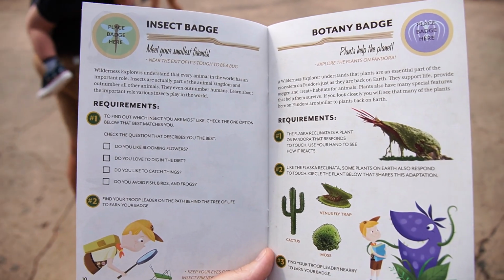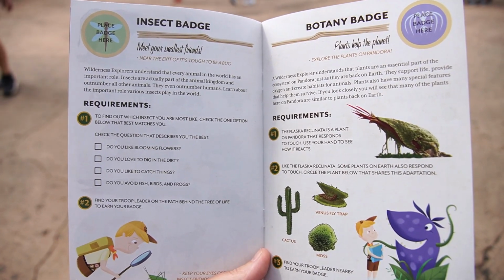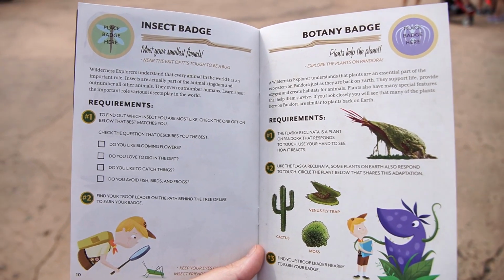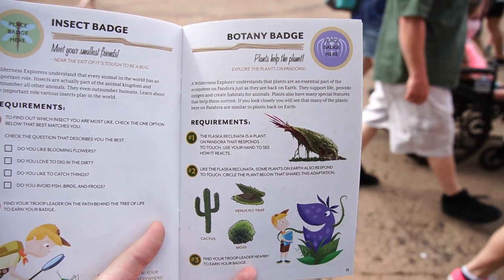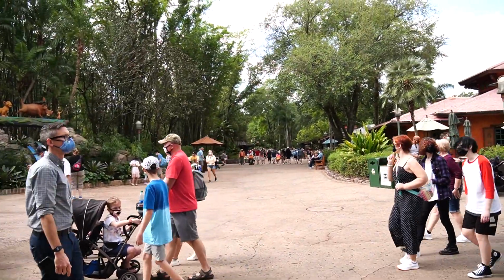All right, so the next badge that we come to is actually the insect badge, which used to be located at the exit of It's Tough to Be a Bug, which is the 3D show that's inside of the Tree of Life. But they did tell us that this one actually moved. So we're gonna come back to that one and we're gonna do the botany badge. This one is exciting because it's actually in Pandora. So we're gonna head into Pandora now, which is right back there.